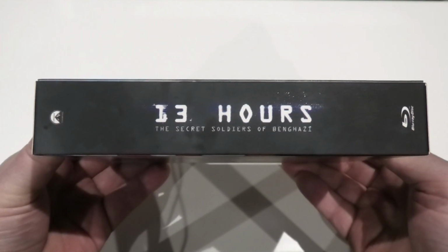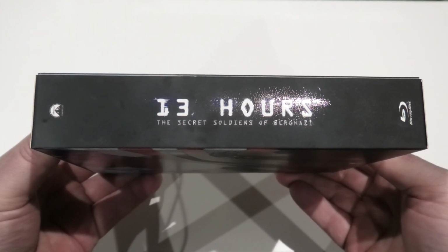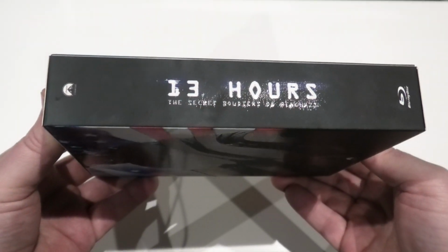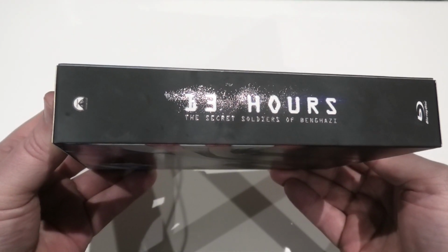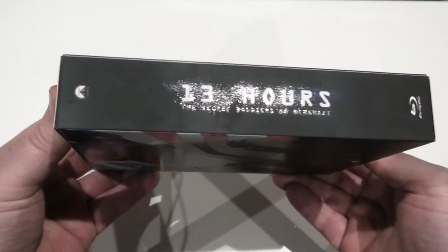Right, so onto the spine we go. And this has a lovely soft touch feel to it. And as you can see, 13 Hours has this lovely bit of spot glossing going on. As you can see, there's a nice bit of texturing to it as well. It's a pretty badass effect.